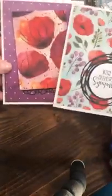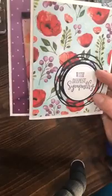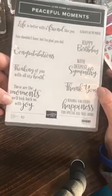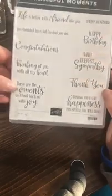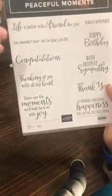I'm teasing you here now with the designer paper that matches with the Poppies stamp set. And this sentiment with deepest sympathy is from a new stamp set that will come out in the spring catalog, Peaceful Moments. I love this. You shouldn't have, but I'm glad you did. Thinking of you with all my heart. This is a lot of great sayings in this one.